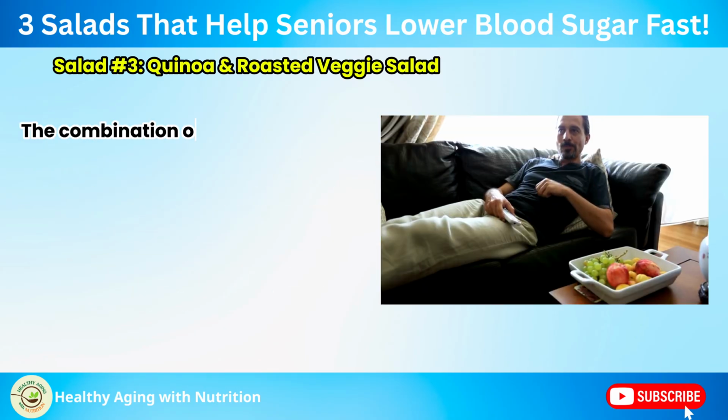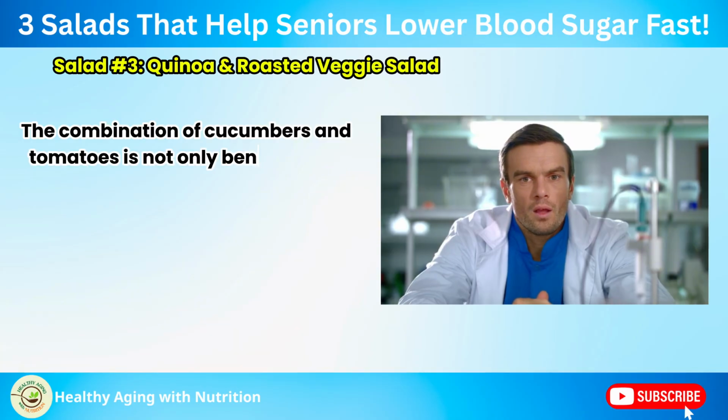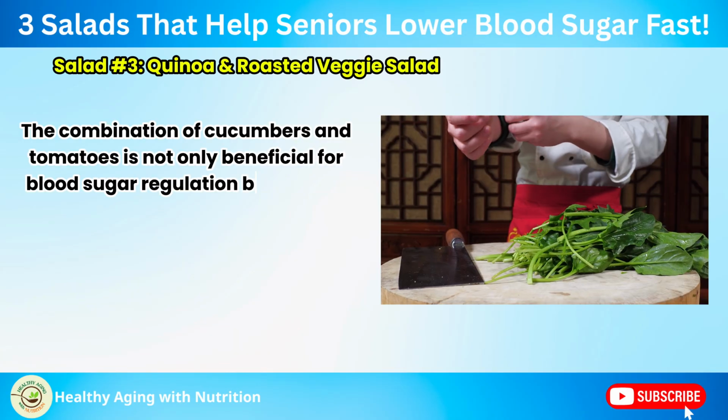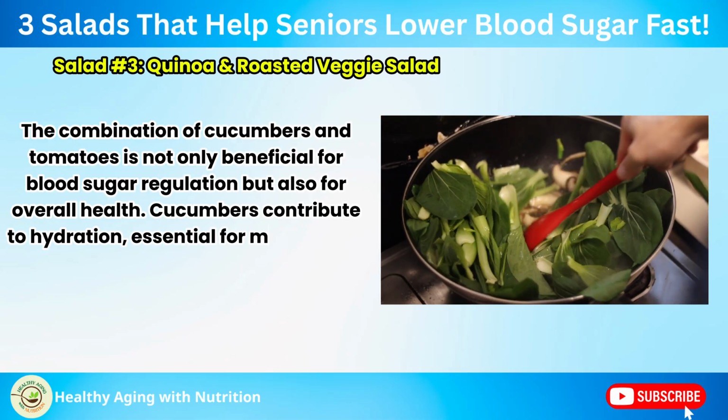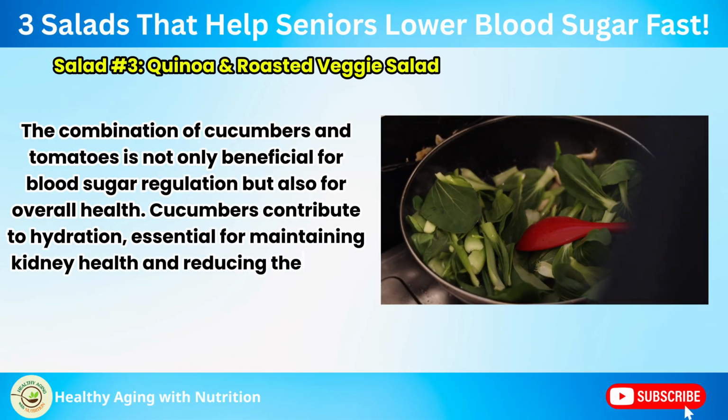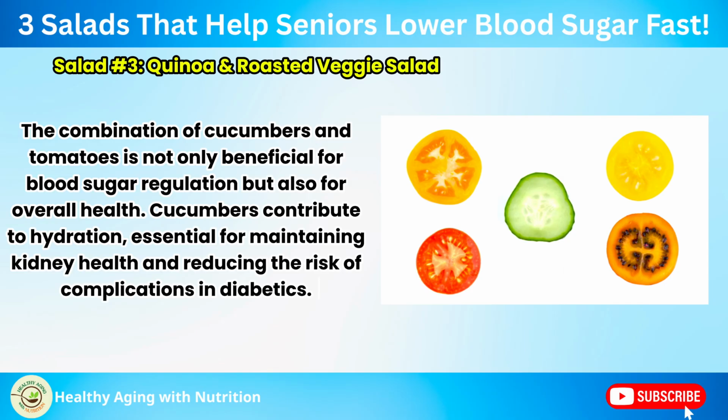The combination of cucumbers and tomatoes is not only beneficial for blood sugar regulation but also for overall health. Cucumbers contribute to hydration, essential for maintaining kidney health and reducing the risk of complications in diabetics.